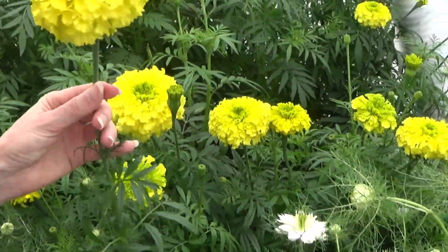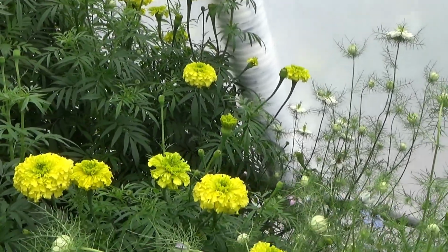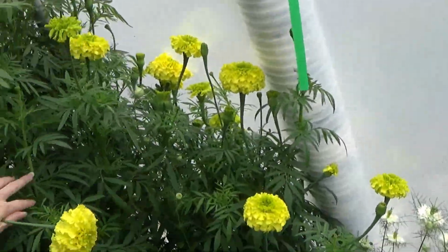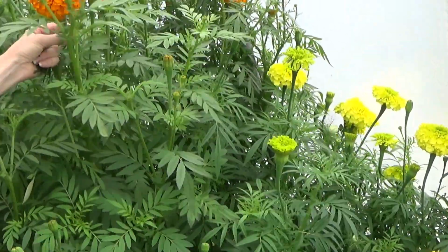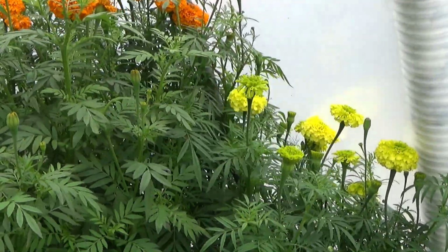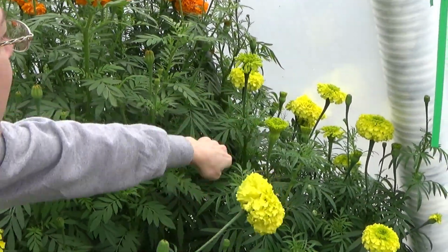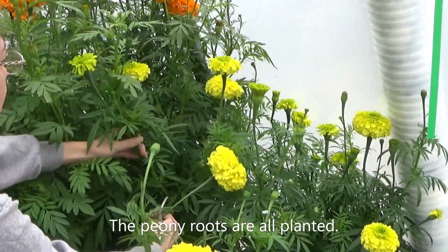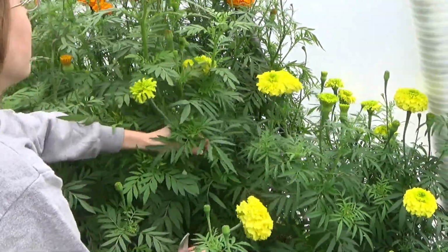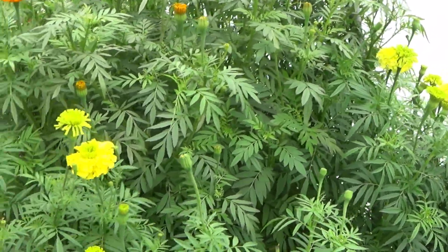So I'm going to be working on getting my celosia planted in the bed house. And I've been fertilizing the perennials and getting that done. So we have those already fertilized and out and ready to go for the growing season. I am still working on planting peony roots. They're not ready yet. But we have all kinds of flowers coming into bloom.